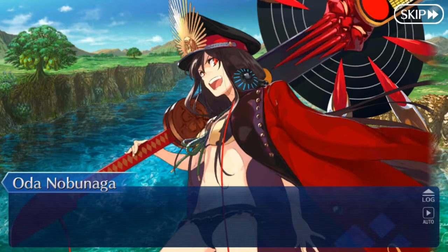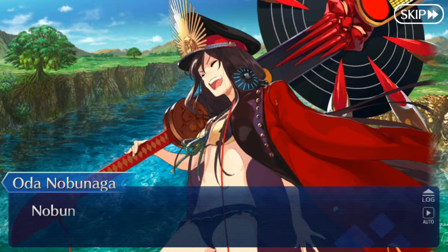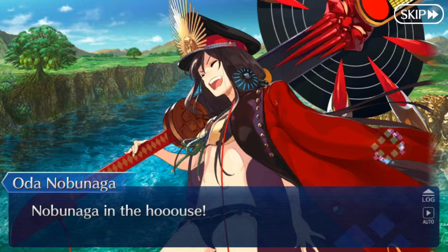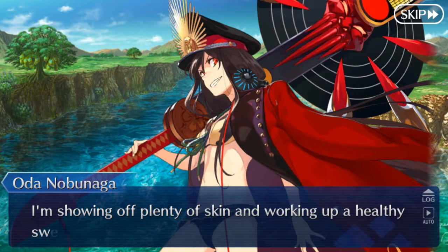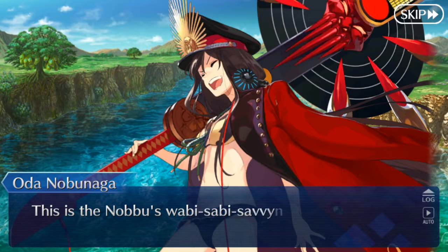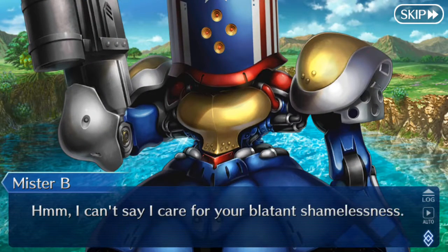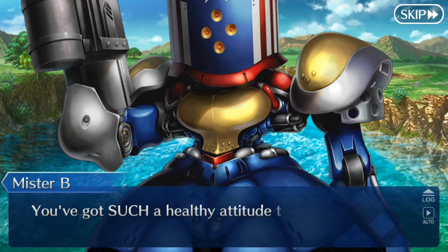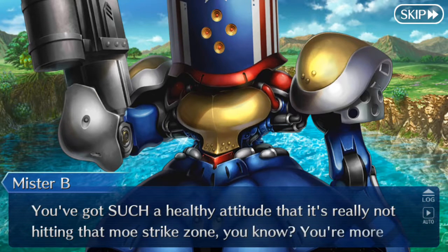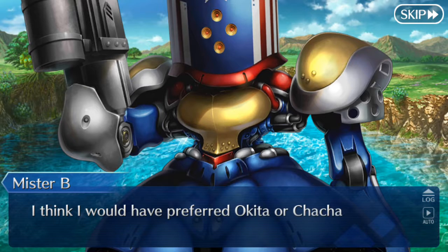What a lovely river breeze. Now, behold the rocket swimsuit figure of the Demon King of the Sixth Heaven and the Waves. Nobunaga is in the house! I'm showing off plenty of skin and working up a healthy sweat, right? You can't take your eyes off me, right? This is Nobu's wasabi savviness at work. I can't say I care for your blatant shamelessness. You've got such a healthy attitude that it's not really hitting in that mowing strike zone, you know? You're more badass than babelicious. I think I would have preferred Okita or Cha-Cha instead. Change, please.